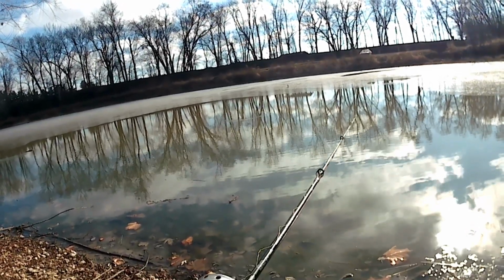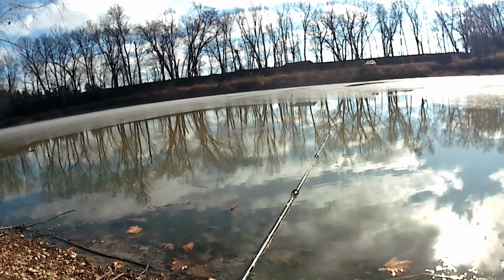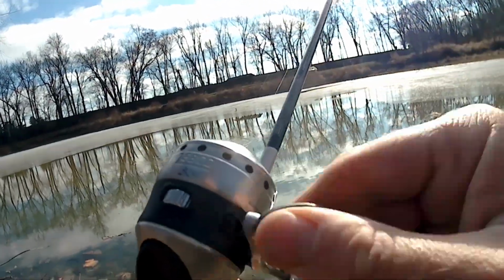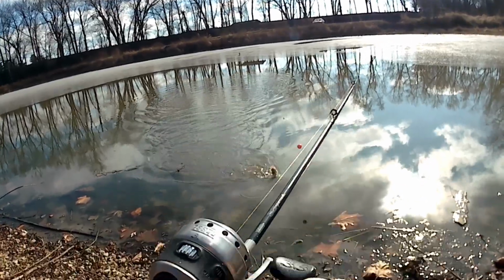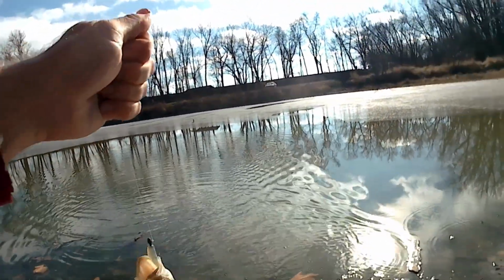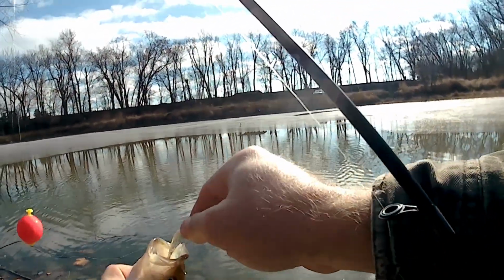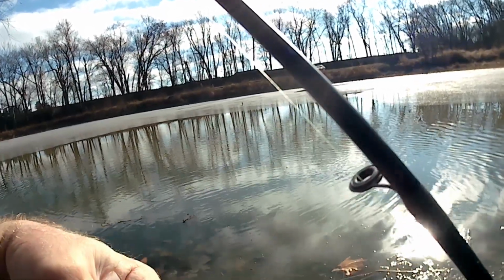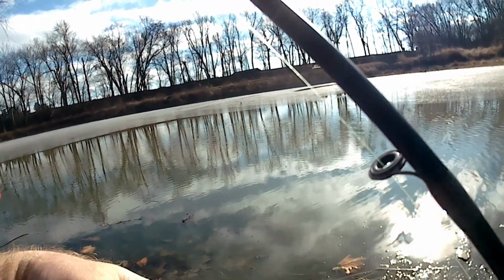Looked like I had a bite right there. It might have been me. Yep, that might be a bite, guys. There we go. Listen to that drag. Yeah. Not very big, but we'll take him. And look at that. That is a, looks like a spotted bass.